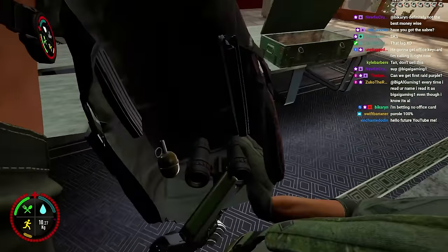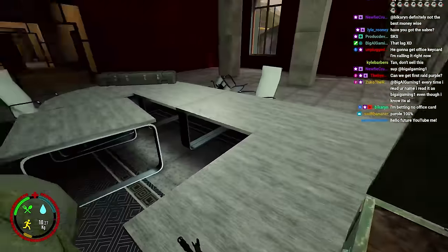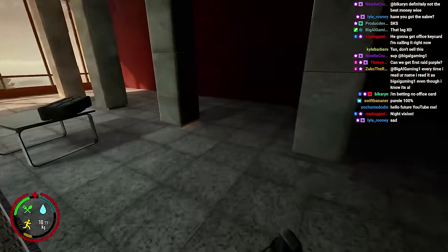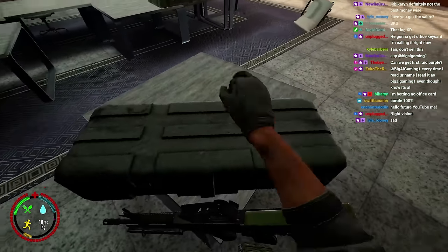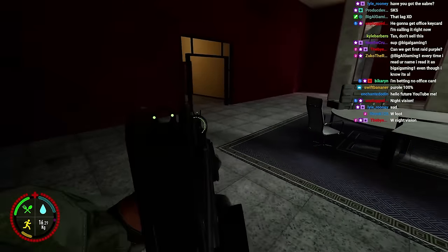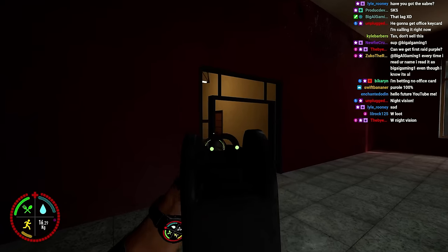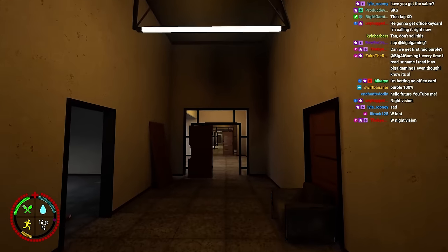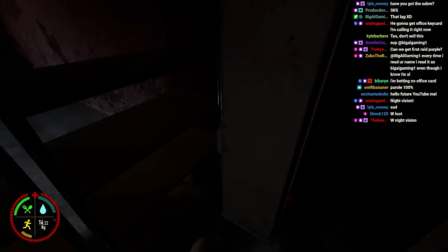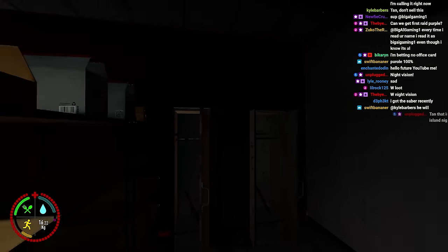Wait, we need this night vision. Actually good, chat. I need that. That means I can't die now. How am I supposed to use this optic? Literally impossible. Let me see if there's a better gun here. Maybe some armor. Not really.